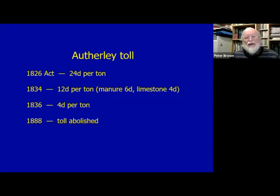Orthley had its own toll. The Act, 24 pence. God grief. When you think that the Birmingham Junction Canal, 39 miles long, was only charging a penny a mile, that is a hell of a penalty. It was reduced successively, got down to 4 pence a tonne, but wasn't abolished until 1888, like the other one.